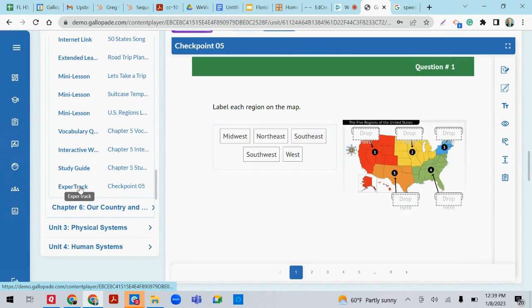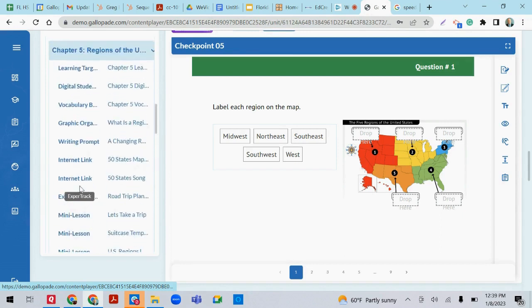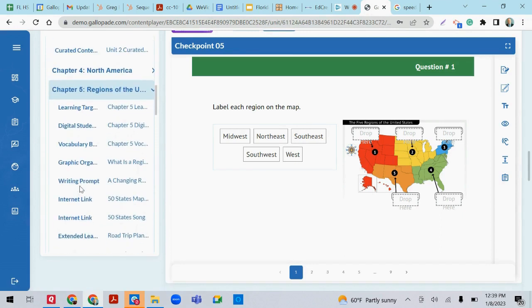This is checkpoint 5, where they're going to assess learning here. A lot of it mirrors what they've already done. So we just want the students to be successful and learn the material, and to be able to evaluate them and check their knowledge to see that they did gain knowledge of the material over the course of the lesson. Each chapter is a little different. Each unit's a little different. We took a look here at chapter 5.